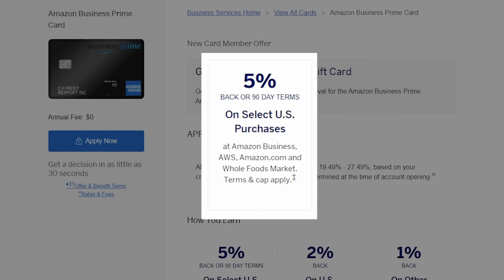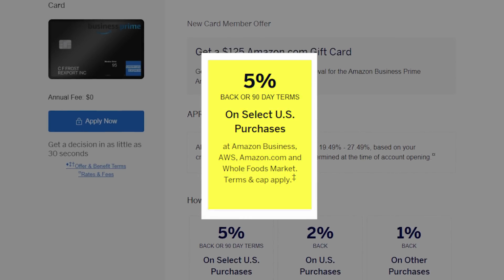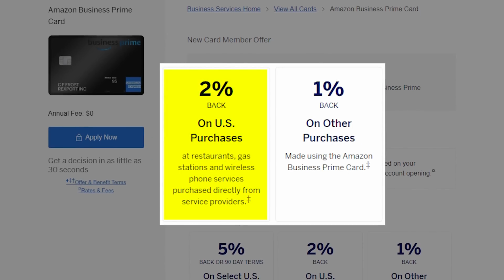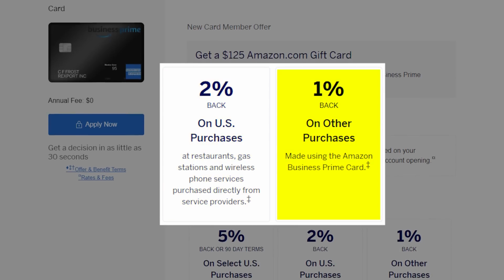And then further than that, this card gives you 5% back on all of your Amazon purchases. So very similar to the personal Amazon Prime Visa through Chase, but again, being a business credit card, it just gets you around those annoying things like adding to your 5/24 status. There's also an option to use this card to give you like 90-day interest-free periods. I don't ever carry a balance on any of my credit cards, so I just use it for 5% back on Amazon purchases. And then it also does give you 2% back at US restaurants, gas stations, and wireless phone services directly through US service providers, and 1% on everything else.